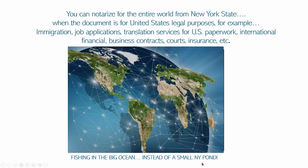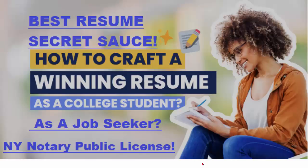For those of you that are thinking about going into business, this really broadens your prospects. And for those of you that work in large corporations or government agencies throughout New York State, this allows you to reach out and service your clients globally as well as nationally, and not just be restricted to New York State. It makes things happen a lot faster and smoother for your organization as well as your clients.